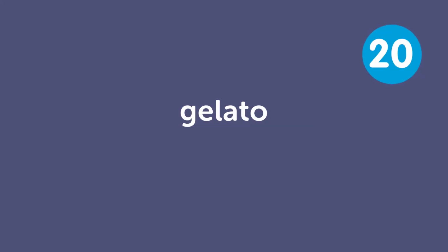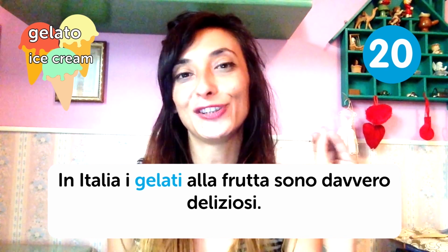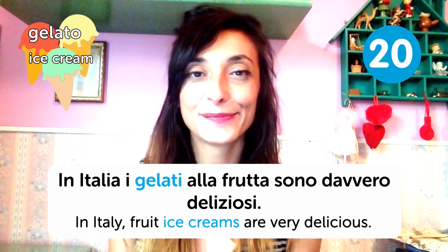Gelato, ice cream. In Italia i gelati alla frutta sono davvero deliziosi. In Italy, fruit ice creams are very delicious. I love ice cream. I mean, Italian ice creams are amazing, really. So if you love ice cream, you should try Italian ice cream if you go on holiday in my place.